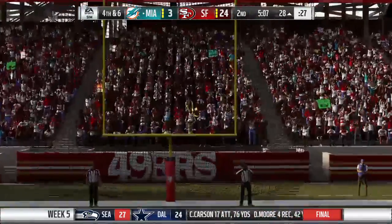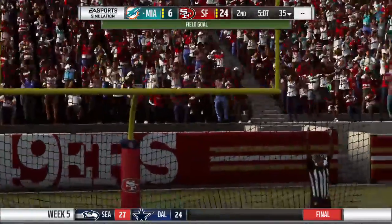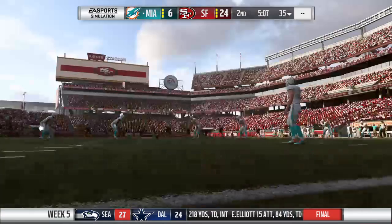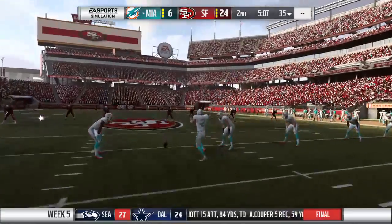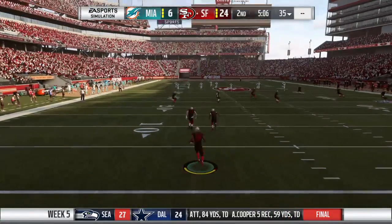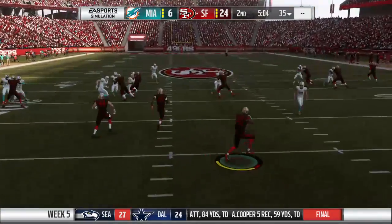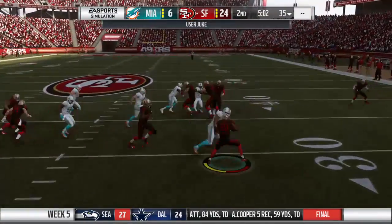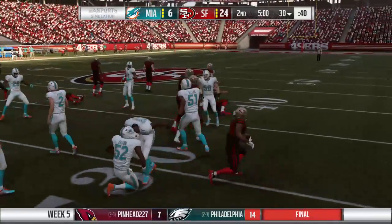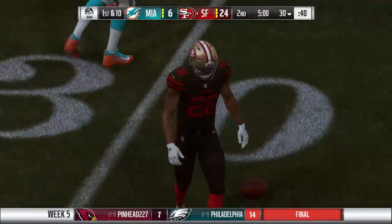And Crosby puts it through, and the drive will wind up yielding 3. No problems in the field goal department so far. He's 2 for 2. Pretty reliable here in this game, isn't he? And to me, that bodes well for them. If they need him late in the game, his confidence should be sky high. Jerick McKinnon now to return. And a nice return sets him up pretty good here at the 30-yard line.